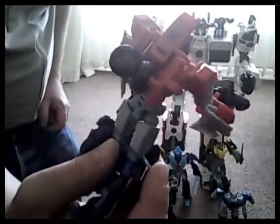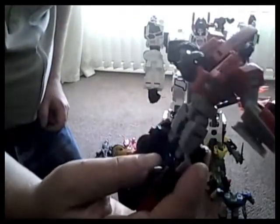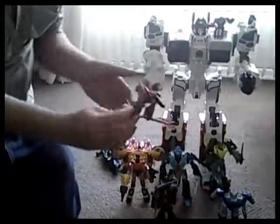And that's him. He's got the two wheels at the back. The wheels at the back look as if they're sort of War for Cybertron type Optimus Prime, I think. He's got wheels that go like that. I could be wrong, but it kind of looks that way.